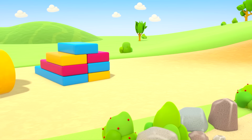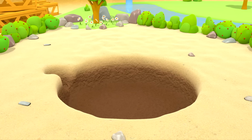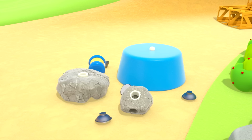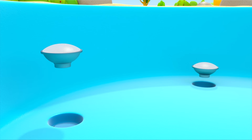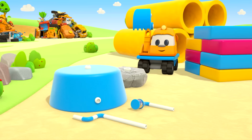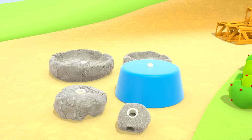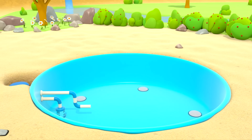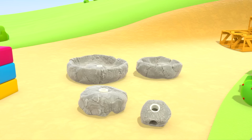And here's Leo. He's brought the parts. Here's the reservoir of the fountain. That's where the water will be. Let's put some lights in to light the water up. A pump. Some pipes for the water to flow through. And that's the base, which we will stack the beautiful stones on. Here they are.